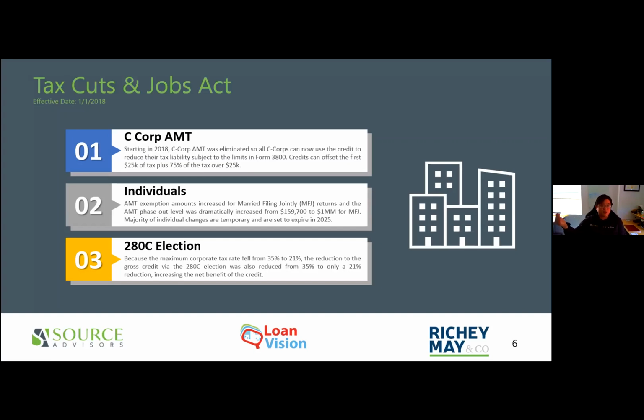So all of the pass-through entities saw a secondary impact of being able to utilize more credits because less of the income was subject to AMT. And then finally, the 280C election, the election that Kenny referenced earlier, became automatically more valuable with the change in the maximum corporate tax rate.